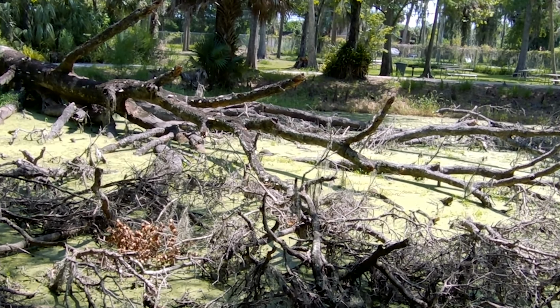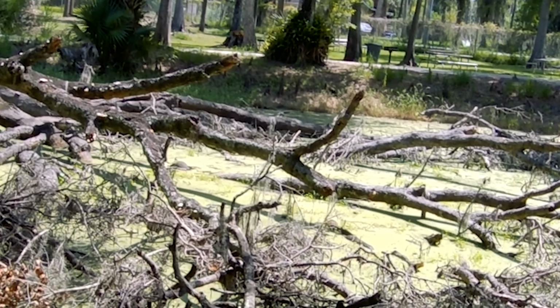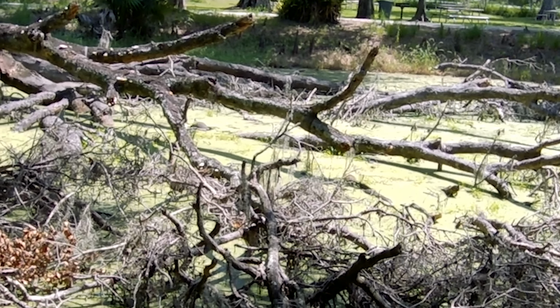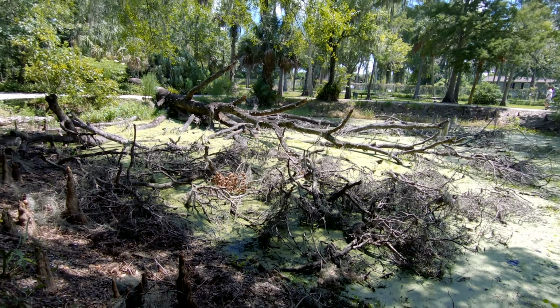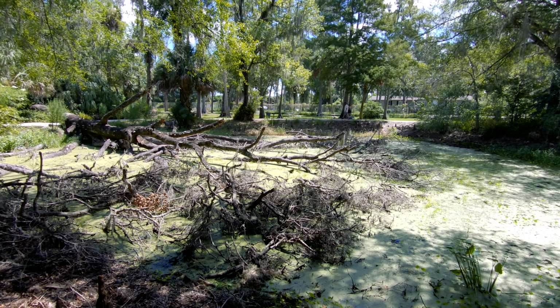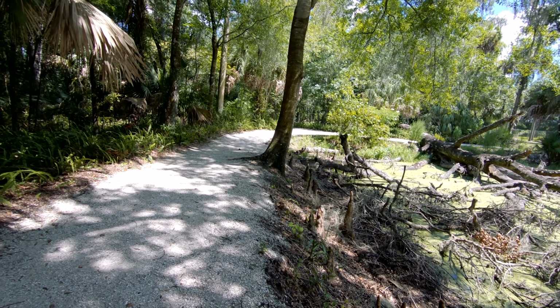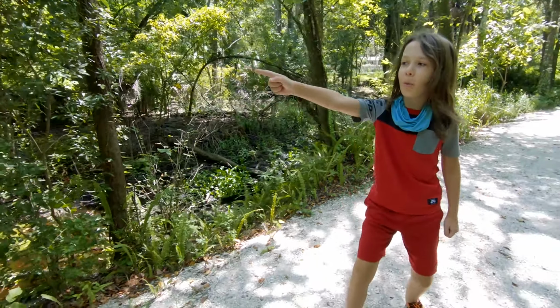You can see, all the way in between the two biggest branches, right in the center of the camera there, there's a turtle just chilling. But this is honestly kind of an eerie sight, just seeing this giant tree tipped over. It's definitely very spooky. Nothing else to it, but let's continue. That way.